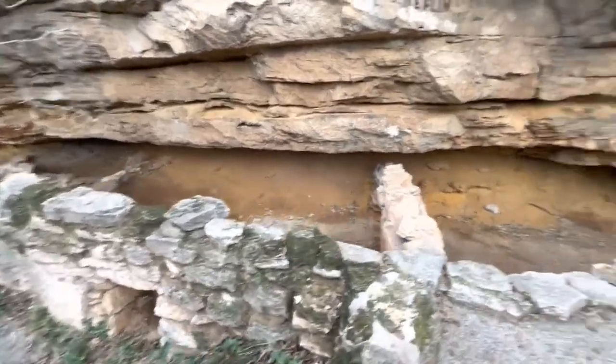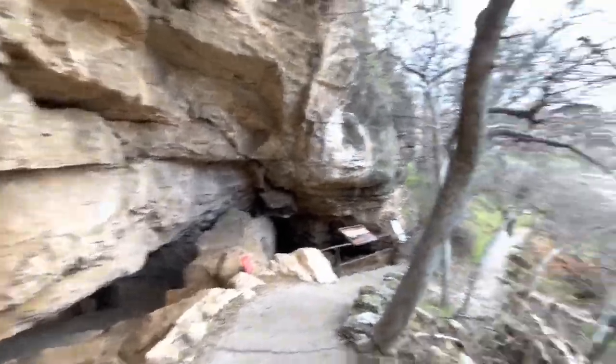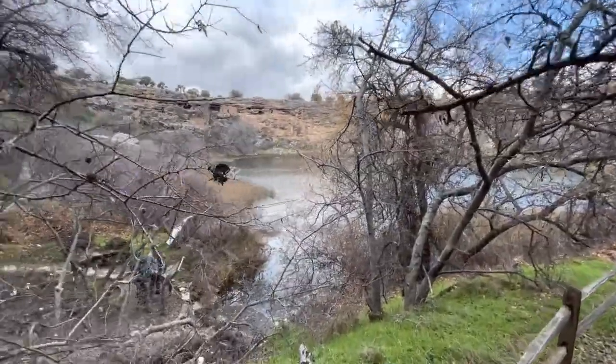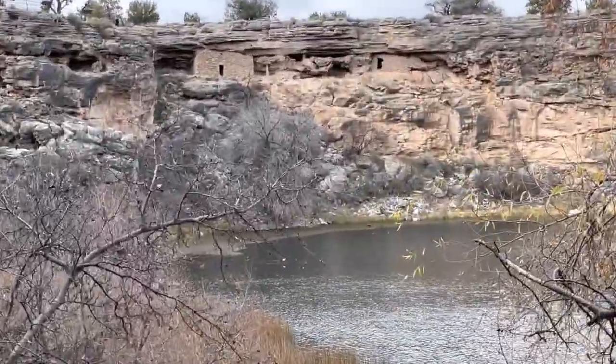And again, this place right here is actually free. It's a national monument run by the National Park Service. It is completely free, and I'll drop a map into the description of the video showing you how to get here.